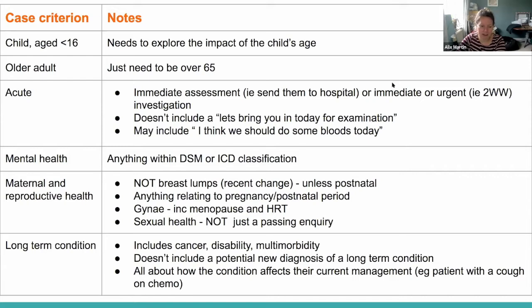And then the long-term condition can basically be anything apart from a new diagnosis or a new potential diagnosis of a long-term condition. So what they're looking at is whether you're aware of how the condition they have affects their current management. So I had a chap with a cough who was on chemo. So it was whether or not we needed to assess him for neutropenia. We had a lower threshold for antibiotics, that sort of thing. But no new type 2 diabetes or anything like that.